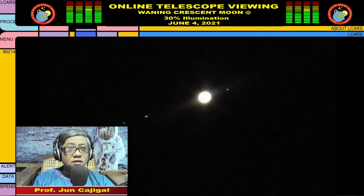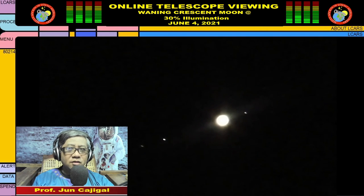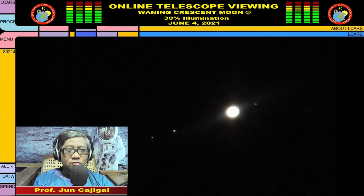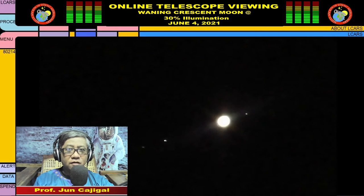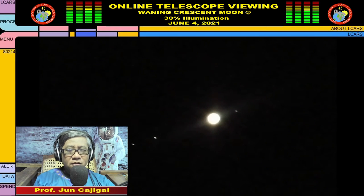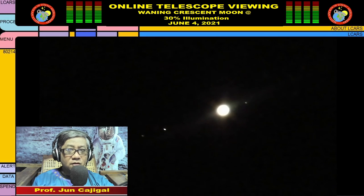Galilean moons because si Galileo po mismo ang naka-discover niyan when he pointed his crude refracting telescope to Jupiter. Yan, nakita niya po yung apat na yan. And these 4 moons, they keep changing position night after night. So, ang conclusion po ni Galileo that these moons orbit or they revolve around Jupiter.